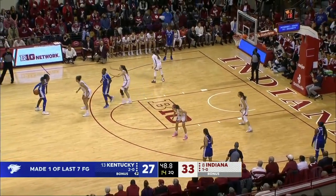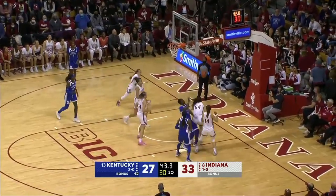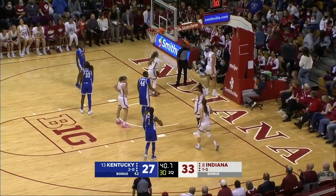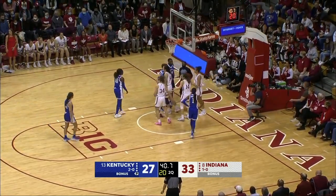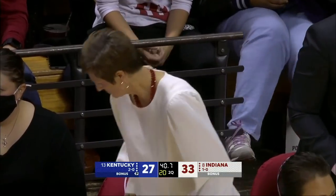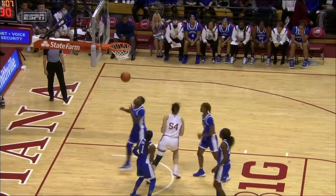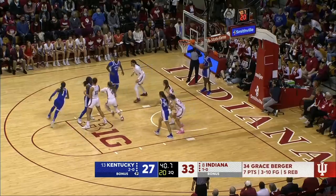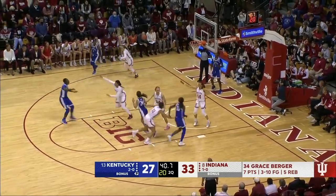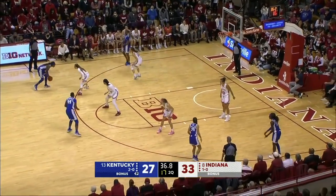A rematch of last year's epic battle. Kentucky trailed by 14 in the 4th quarter before they beat Indiana. Watch Berger just go off the bounce and get deep in the paint. Paint points is what Indiana is looking for, because Indiana's not a great 3-point shooting team. So they're looking to get those short jumpers and easy bites of the paint. They've got 20 points in the paint tonight.